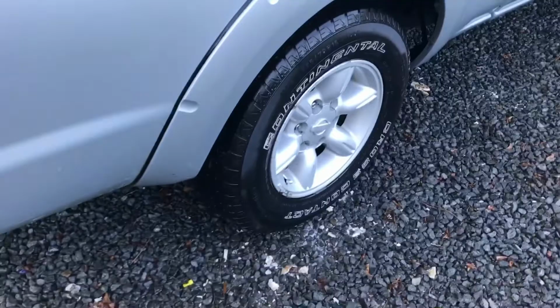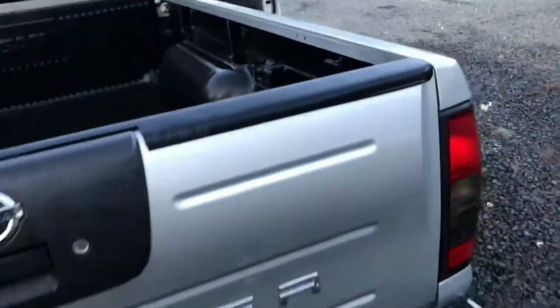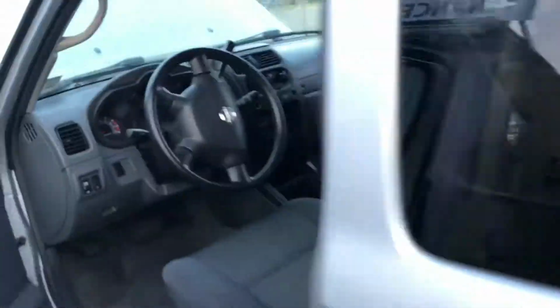It has a nice set of Continental tires. Has a nice bed liner. It is in good shape. It has a full size hitch on it. I'm gonna take it for a quick spin. Let me fire it up.